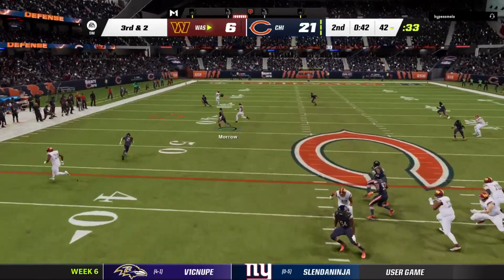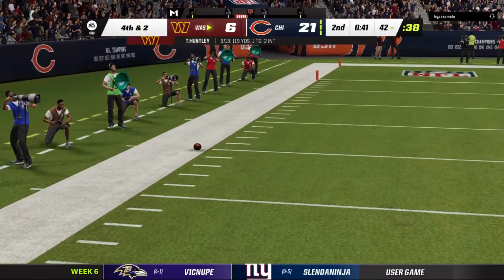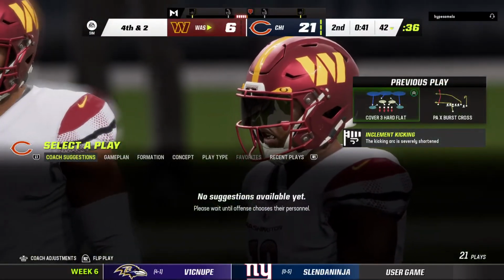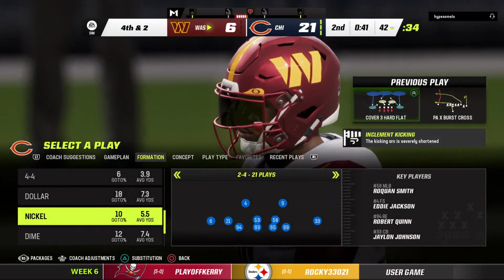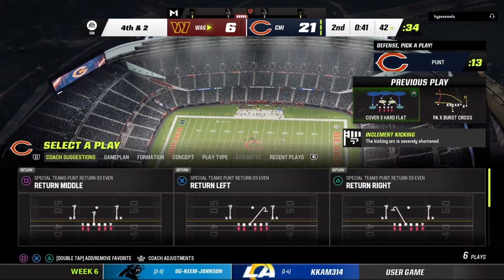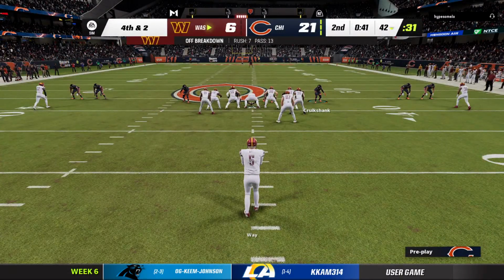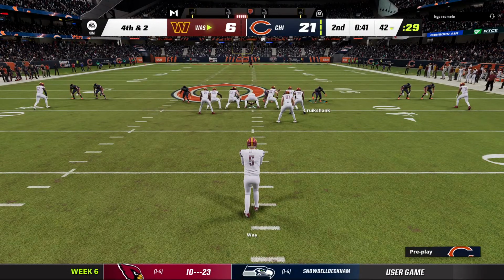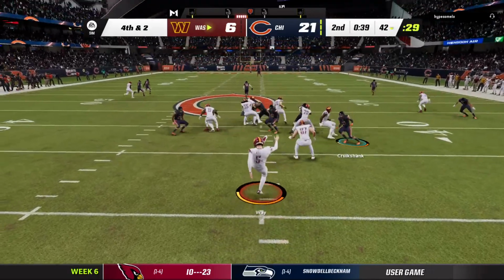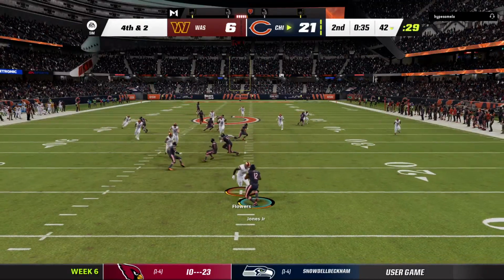Huntley. And that is incomplete. How about some applause for the defense there? They forced him to throw that one into coverage, and just like that, they're staring at a 4th down. Well done. Now the former Oklahoma Sooner Tress Way on to punt the football. He's been a busy man here in this first half as he gets it away.